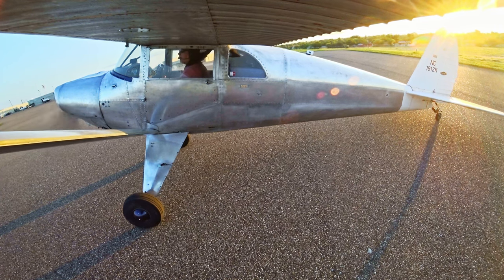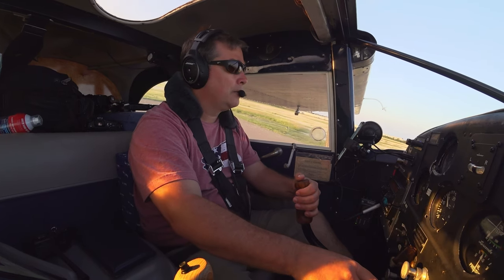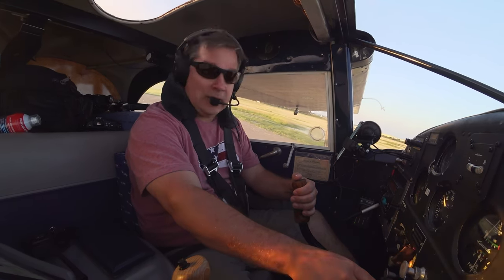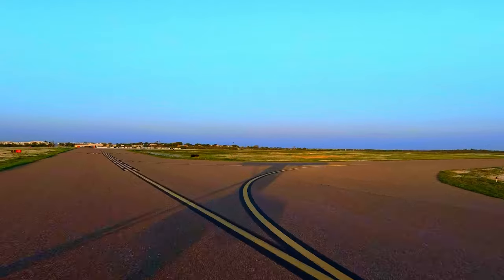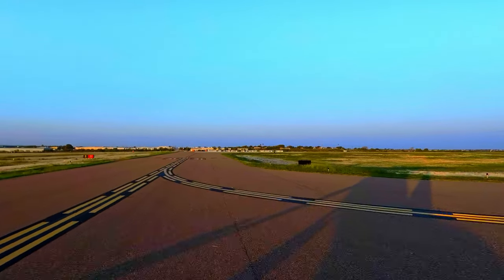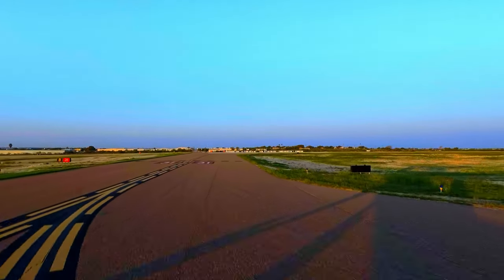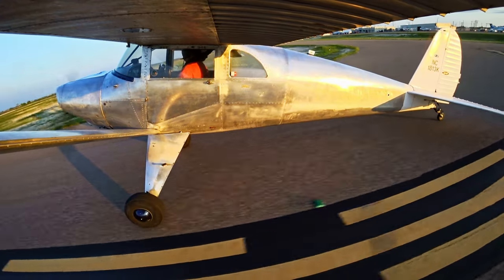Del Rio traffic, Les Gulfo 1813 Kilo taking off runway 31. I'll be departing the area to the south, west over toward the border and then flying north along the border. Del Rio. And trim is set, which I had already checked.